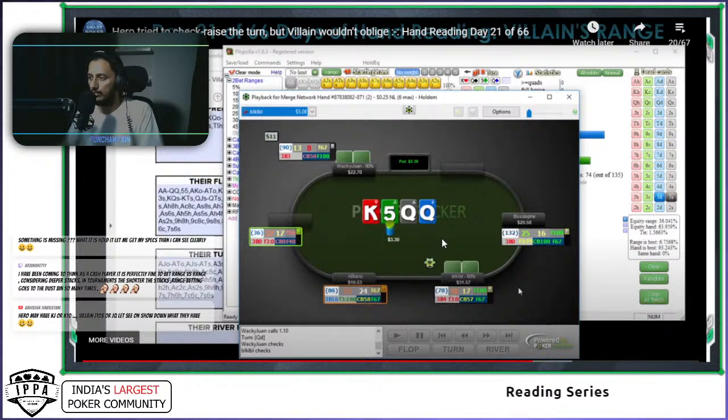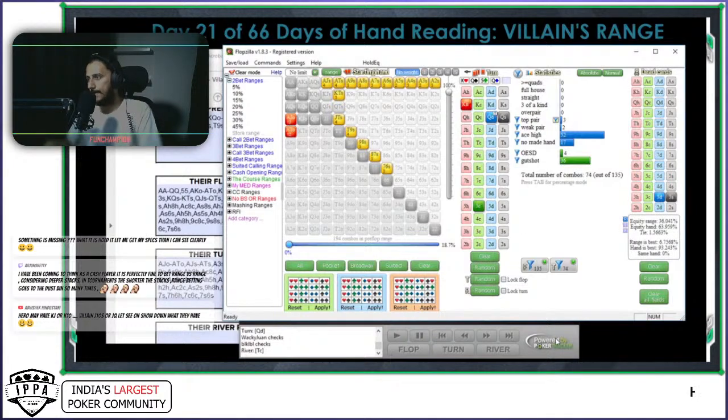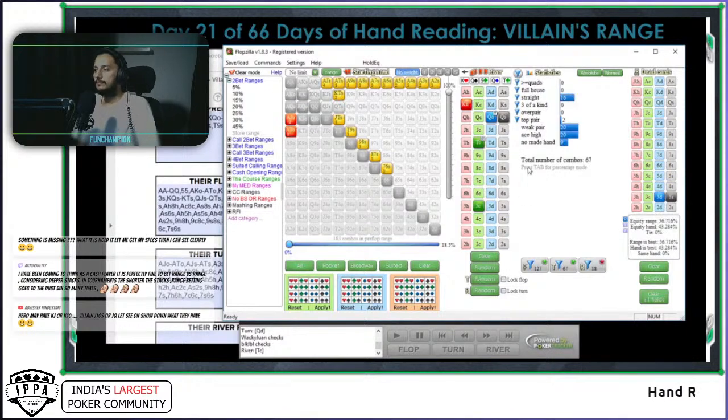Don't kill me if that's the wrong approach, but I've seen it happen quite often. He just doesn't want to build the pot. His hand isn't strong enough, with a weak top pair kind of stuff. And the 10 hits. That 10 completes a gut shot. Does he have any queen? No, he doesn't have any queen 10 in his range because we removed all the queens. So 10 of clubs. Now that definitely doesn't help us if we do have the under pair right there.